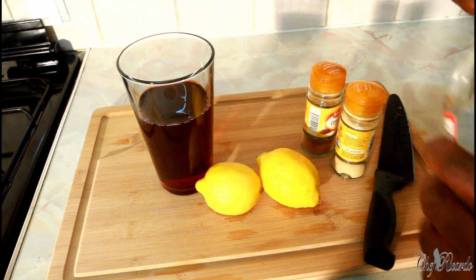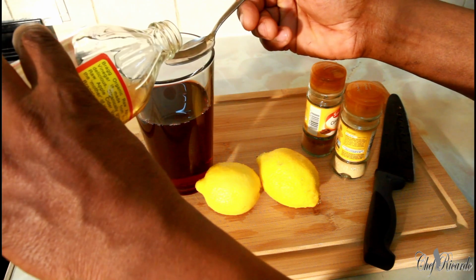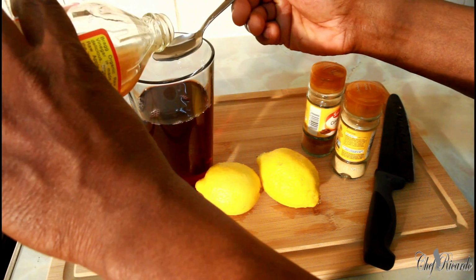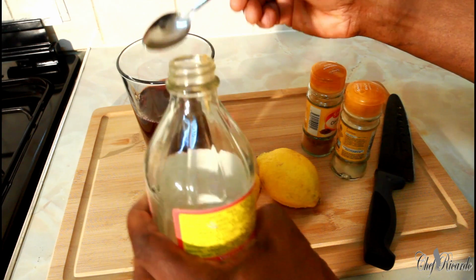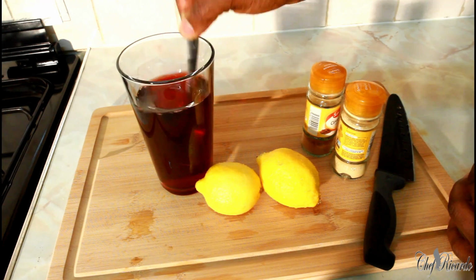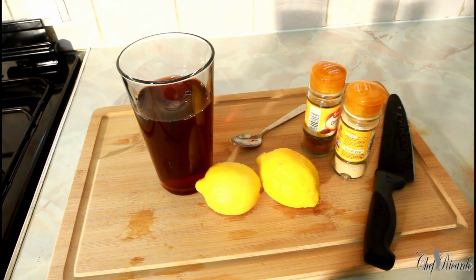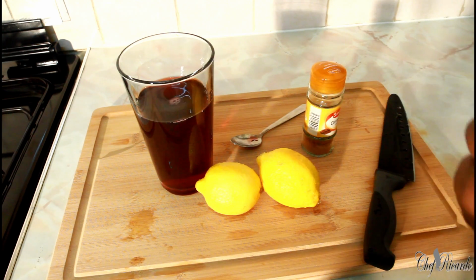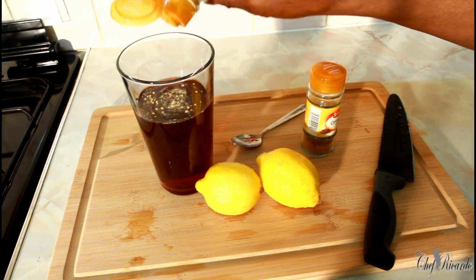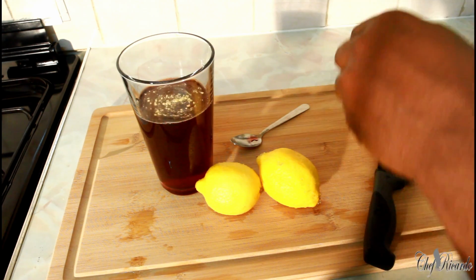Then get your apple cider vinegar, and all you're going to do, 1, 2, put 2 tablespoons of the apple cider vinegar inside of it, and also put a little pinch of ginger inside of it, and a pinch of cinnamon.